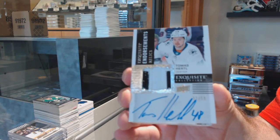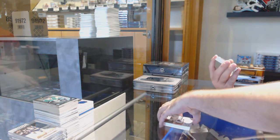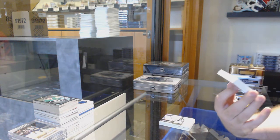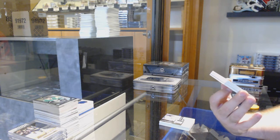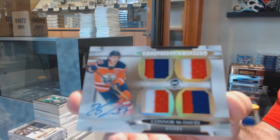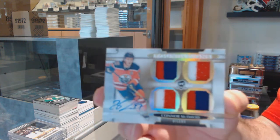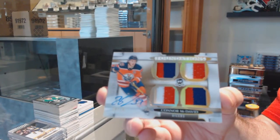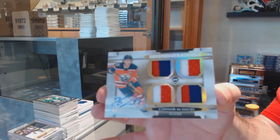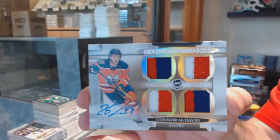And the next card, I'm presuming, will be the biggest card of the break. It might be tough to beat this one. We've got a Foundations Quad Jersey Auto out of 15, Connor McDavid. Out of 15, Connor McDavid, quad jersey auto.